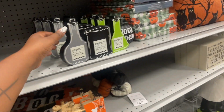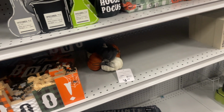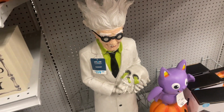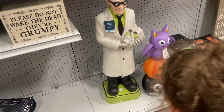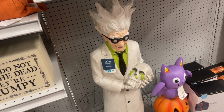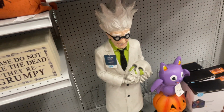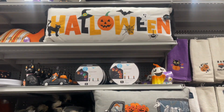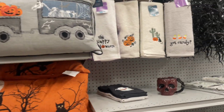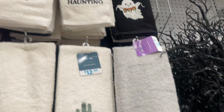See, just look. More specimens for the mad scientists. How can you not love this? Oh, I'm obsessed with the mad scientists. Can you hold my hand with the skeleton? Sure. Obsessed. I didn't even know they had this. Look at that. Oh, that's so cool. And look at that big Halloween pillow. They have a few Halloween towels. Not a lot.